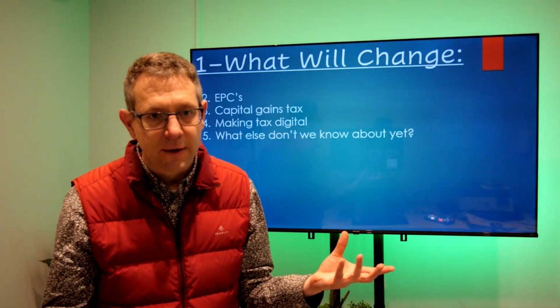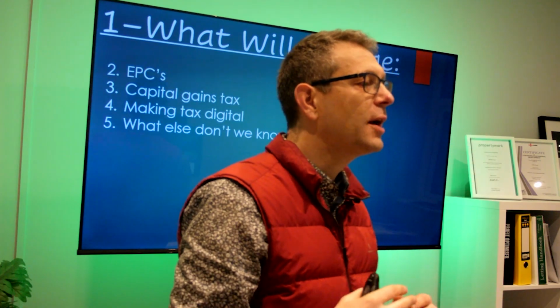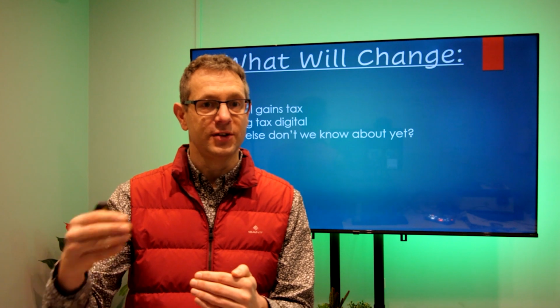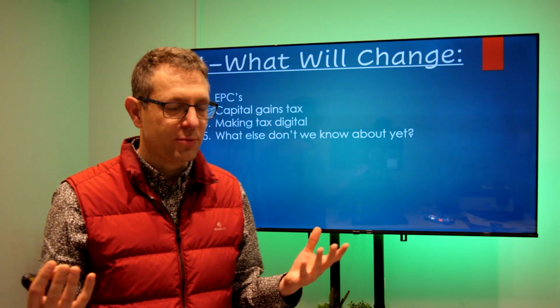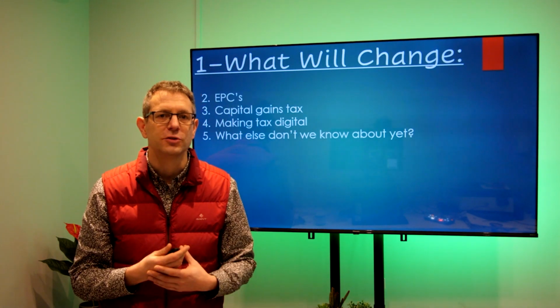Other things that will change: energy performance certificates. That will change in the future. It might be that the band or the minimum requirement goes up at some point. There'll be changes to capital gains tax, and making tax digital. That has been implemented for certain industries or certain sectors, and that will be coming to us as smaller landlords. We will have to produce digital information to HMRC at some point. And what else will change? Who knows? We've got to keep up to date, keep watching the news and get your information from reliable sources.